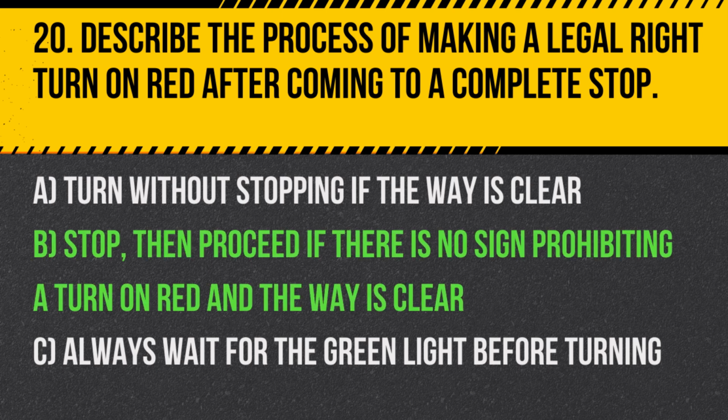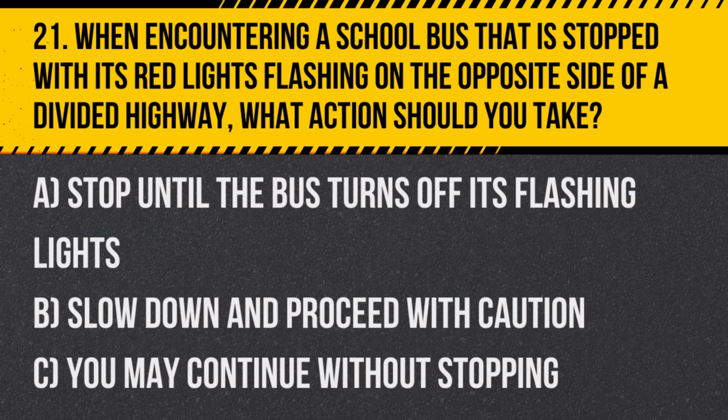Answer. B. Stop, then proceed if there is no sign prohibiting a turn on red and the way is clear. This ensures the turn is made safely and legally. Question 21. When encountering a school bus that is stopped with its red lights flashing on the opposite side of a divided highway, what action should you take?